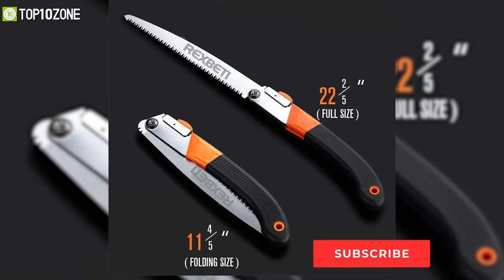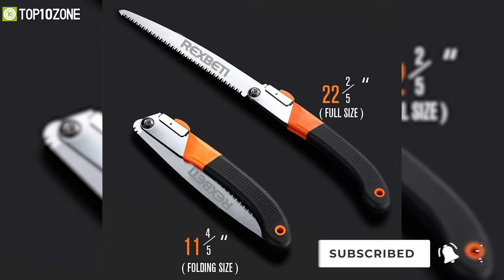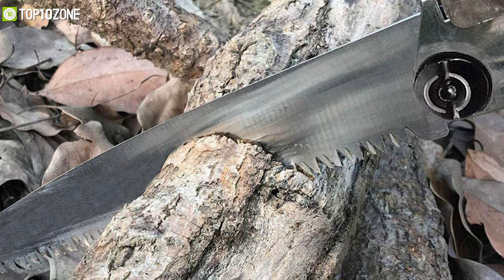This fine-tooth folding saw has a straight blade and folds up into a size that is just under 12 inches, making it highly portable. Besides, it also has a nice rubberized non-slip grip on its plastic handle, helping with ergonomics and comfort.